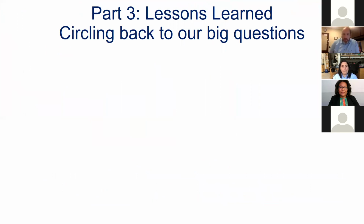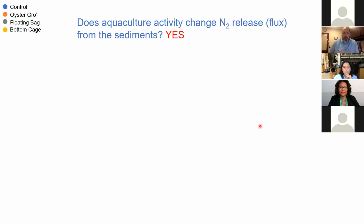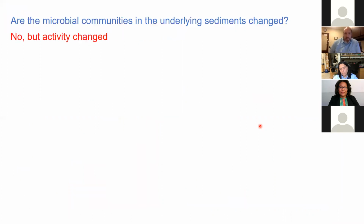Okay, so we're circling back to the big questions that we started off the talk with. And how do we address these questions with the data that we've measured? Does aquaculture activity change nitrogen release from the sediments, the flux from the sediments? Yes, we see in both years an increased flux in all of the aquaculture treatments over what we saw at the control bare sediments. And we're seeing about a threefold change in August and September.